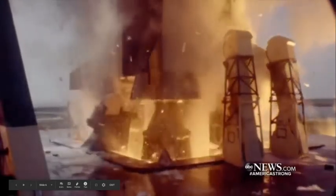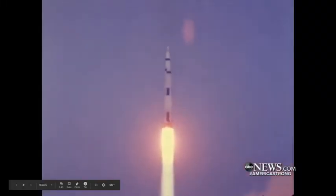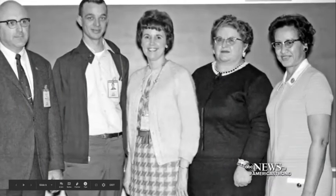manned space flights. We have a liftoff. Calculating the precise trajectories that would allow Apollo 11 to land on the moon. It's one small step for man, one giant leap for mankind. Her role was long overlooked.